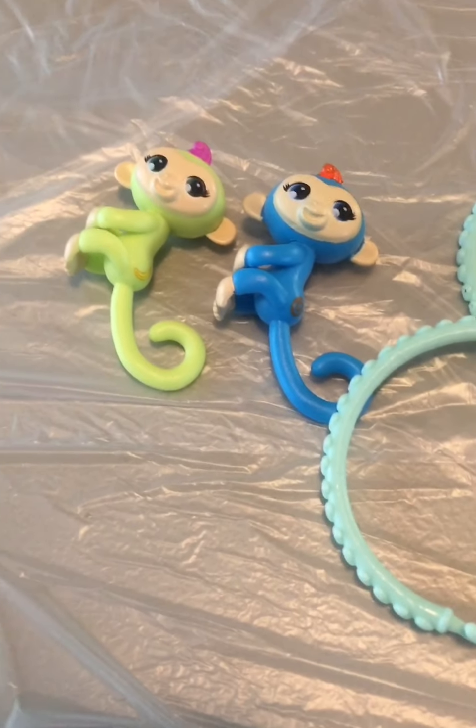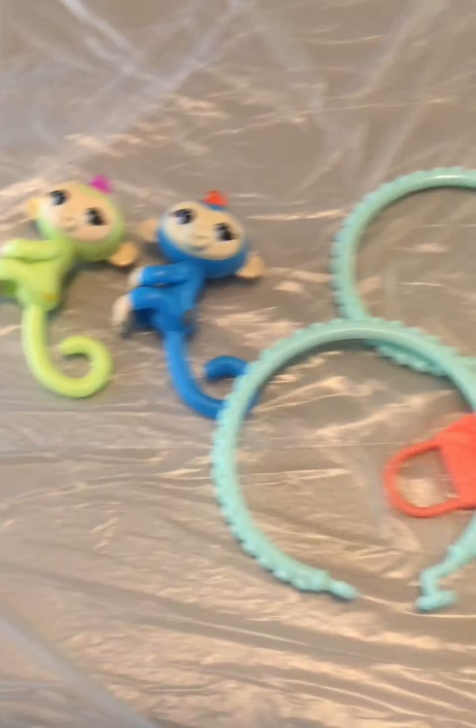Here's both of my fingerlings. Yeah, so show them our whole collection today. This is what we got today. This is what we collected today.